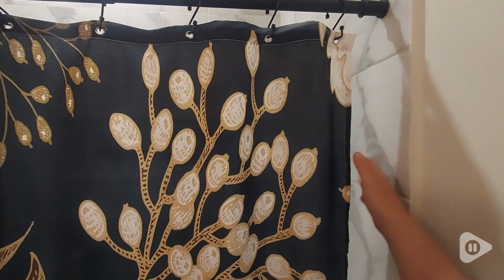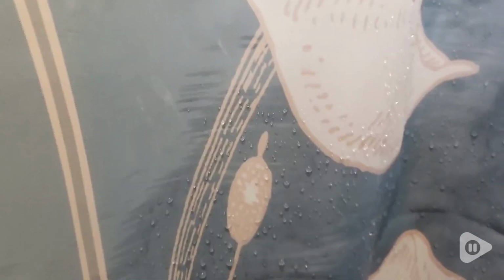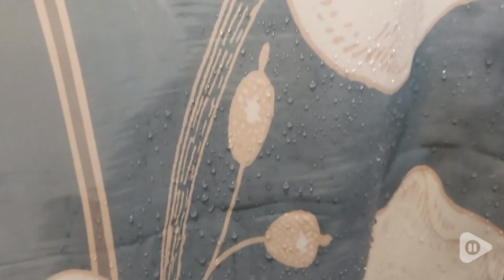The fabric is really lightweight. It's 100% polyester, which means that it glides really smoothly across the shower rod. Even when it gets wet from use in the shower, it is not heavy and it does not take a long time to dry. I really liked that right out of the package, this material was smooth and lightweight.